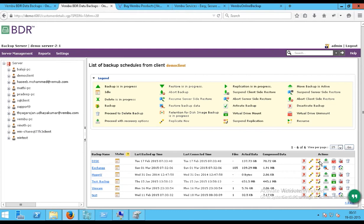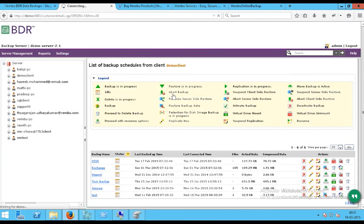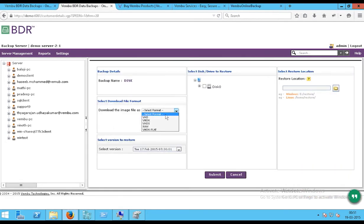And we also have another restore option where you can download this image file in any format of your choice. You can say download image file and you can specify what format you want this image file to be. So you can download it as a VHD or a VMDK or a VHDX or a raw format or VMDK flat. You can specify which format you want, specify the timestamp, and then go ahead and specify the drives you want to perform the restore and select the restore location.